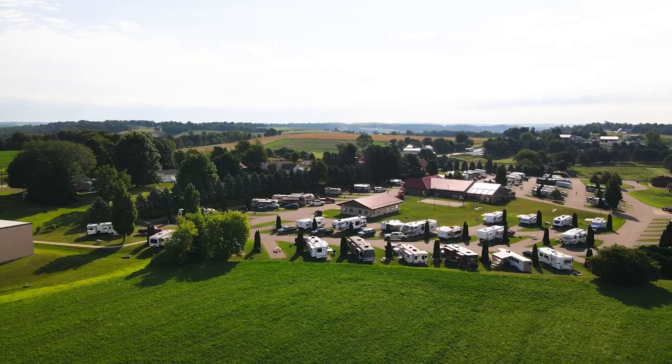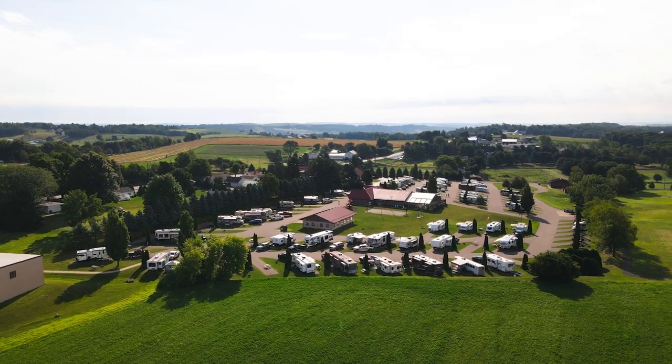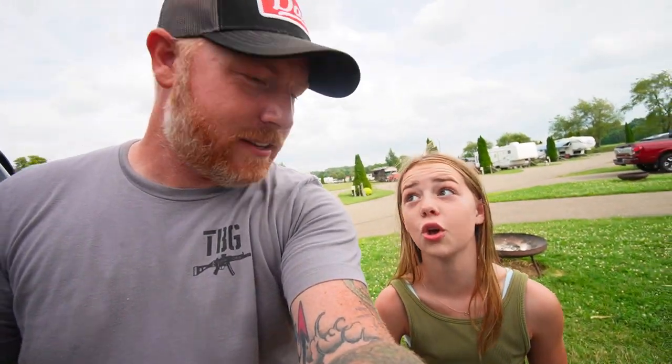This is the Evergreen RV Park. We're going to Wooster, Ohio, where my grandparents live, but this RV park is gorgeous. Rolling hills, tons of grass. Finally, we get a break from driving. We also get a break from Florida and the heat. It feels nice out, right? It's so nice.